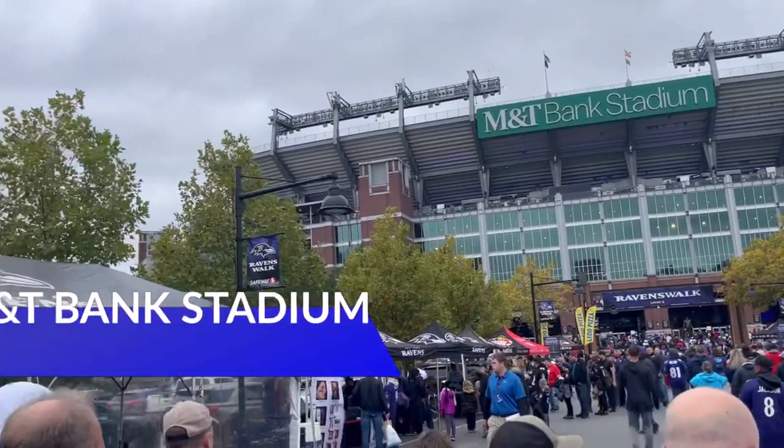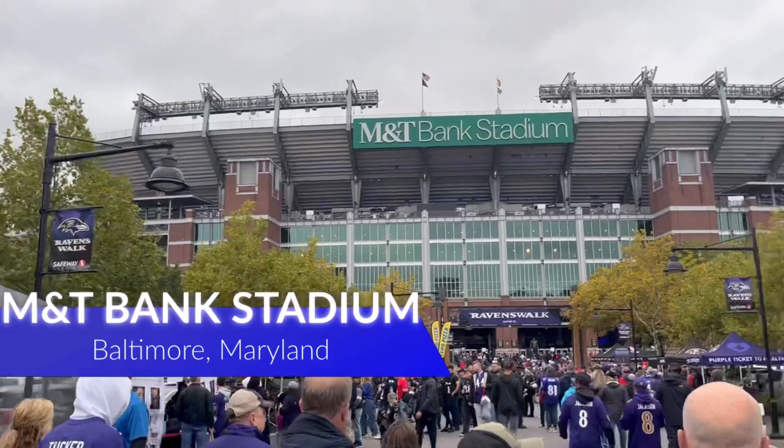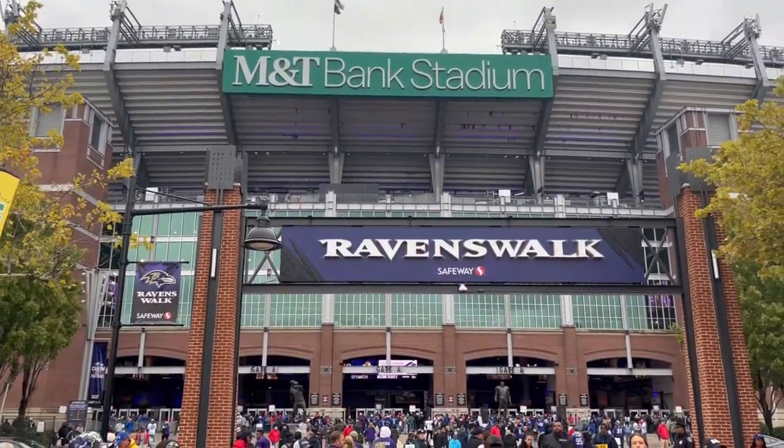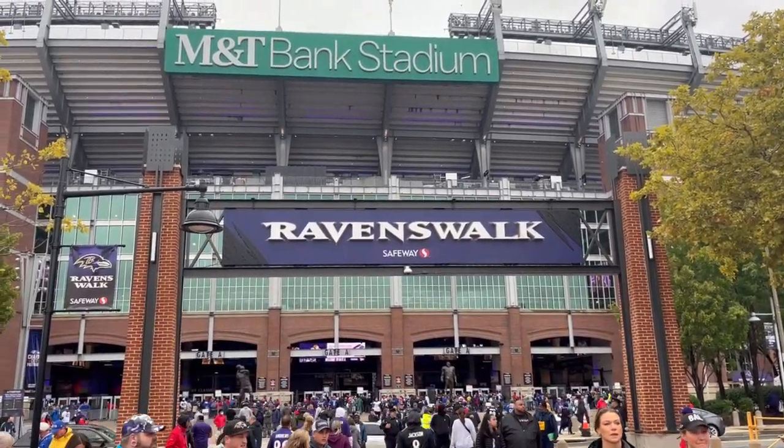Today we are in Baltimore, Maryland at M&T Bank Stadium, where we are going to give you an exclusive behind the scene look at some of the club level suites, as well as take a look inside the players' tunnels. So stick around. You are not going to want to miss this.